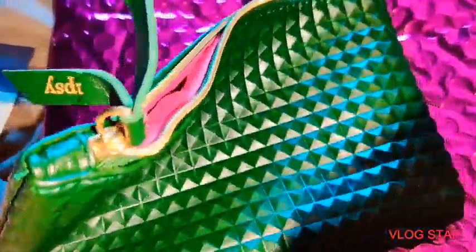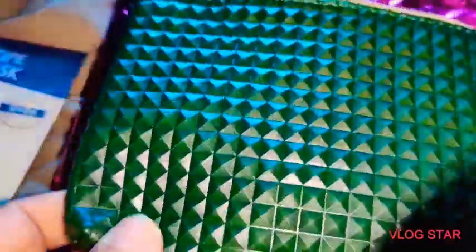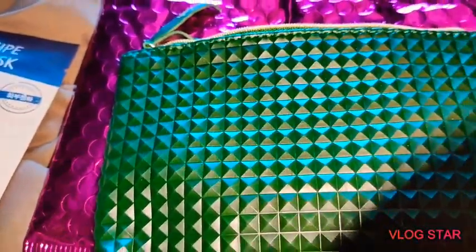In every single month you will receive a cute little makeup bag. This month it has this beautiful winter green, very, very dark green little cosmetic bag. It is such an amazing, beautiful color. And on the inside, it has always been pink that I have gotten. I don't know if anybody has gotten other colors, but this is just so beautiful. So I did receive this cute little bag.